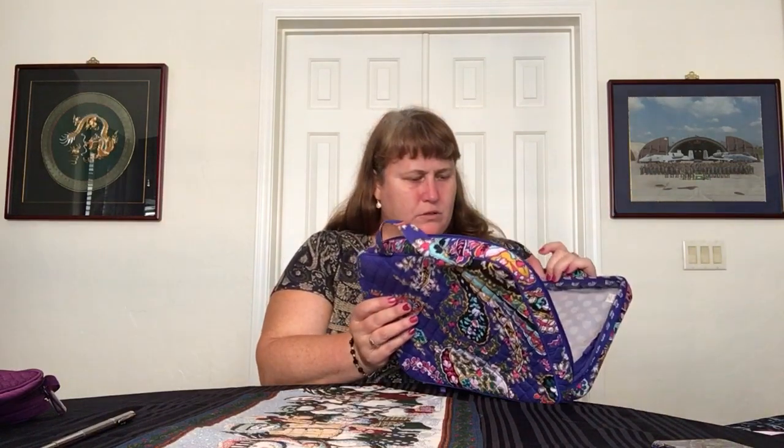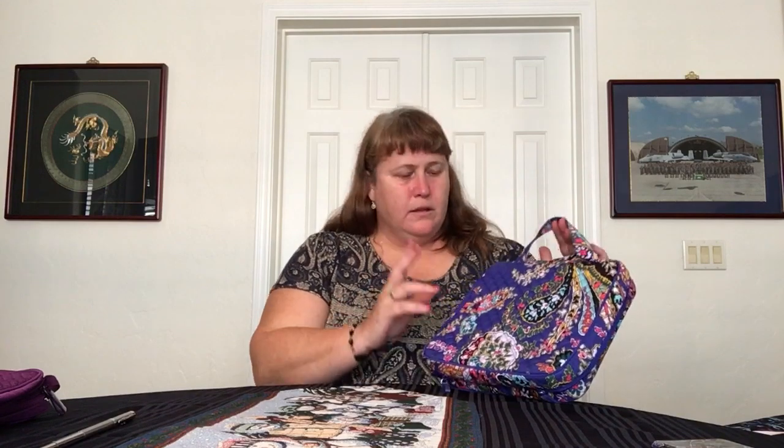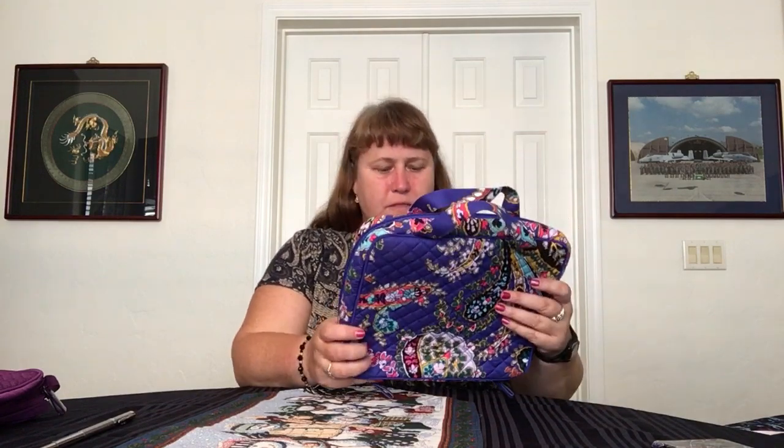Tomorrow's release includes, I think it's called a zip around travel, hanging travel. Anyway, it's this one. And the one that's online now, they only have it in the Performance Twill as far as what I saw. It might also be in the Regal Rosette. I might have seen that. But anyway, we'll know tomorrow when they open up all of that.